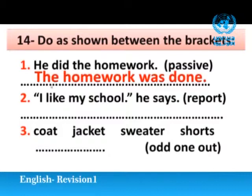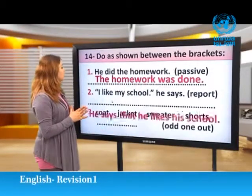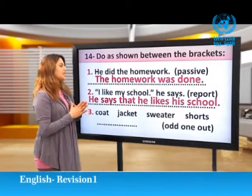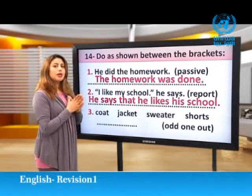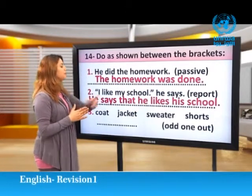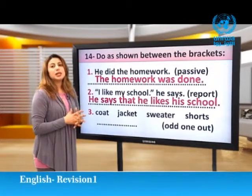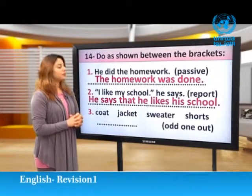Number 2. I like my school. He says. Report. Report this sentence. So we start with he says that, I becomes he, like becomes likes, my becomes his school. And we didn't change the tense here because the reporting verb says is in the present simple. لم نغير الزمن لأن فعل النقل في المضارع البسيط.